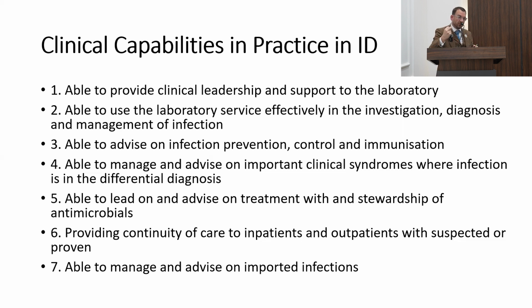Antimicrobial stewardship is a critical part, and as has already been alluded to, is one of the core pieces of business of infectious diseases: guiding and supporting hospital systems in their use of antimicrobials, prescribing and providing reassurance sometimes to non-specialist clinicians about what antibiotics you can use, and de-escalation of therapy. And again, when you're a non-specialist, you may find this difficult sometimes when we say, can you please de-escalate antibiotics to something more narrow spectrum? And again, as part of it, you should be able to provide continuing care to both inpatients and outpatients with suspected or proven infection.